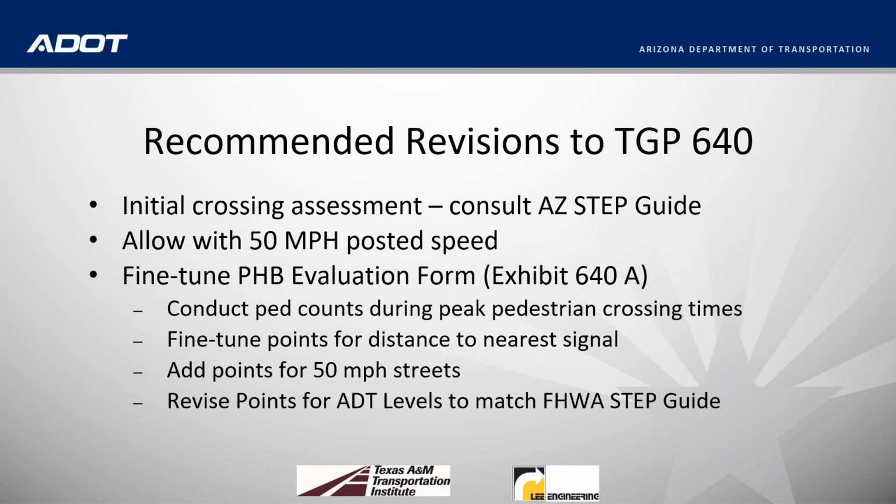So one of the things that came out of our study, we made some recommendations to revise TGP 640. First of all, the old version said no, you don't install them greater than 45. And we said, well, we can allow them at 50 based on our results. And then we wanted to fine tune some of the criteria and some of the points that were assigned. I'm not going to go through all the details, but some of the adjustments we made were based on some of the research that we had, and some of it was based on some existing guidance that's already out there.